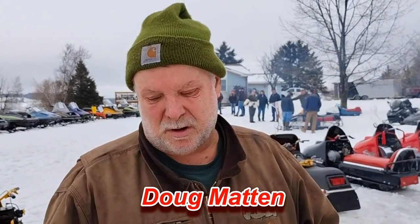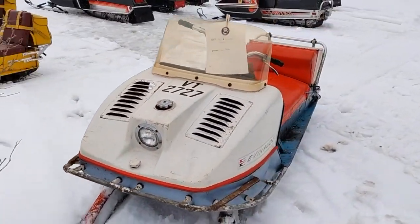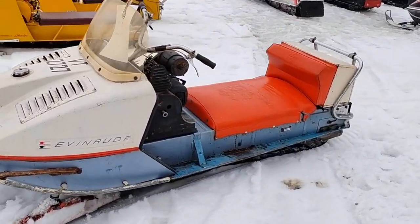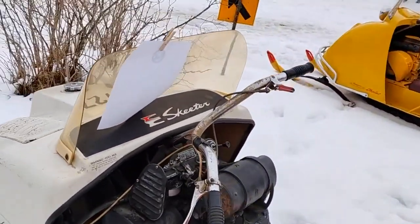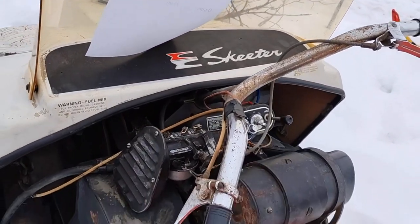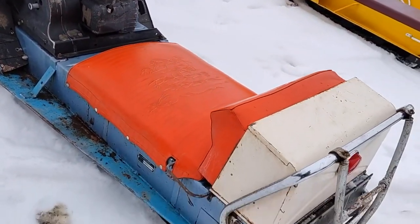Doug Matten. I inherited this from my grandfather, Matten, and this used to be his wife's sled, my grandmother. He bought it brand new for her, to my understanding, and I just like riding it and playing with it. That's about all I can really tell you about it. How long have you had it? Probably 8 or 9 years now, if not more. And it's been in the family all these years?